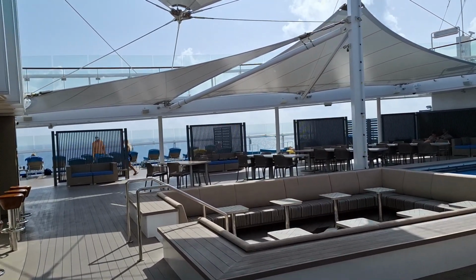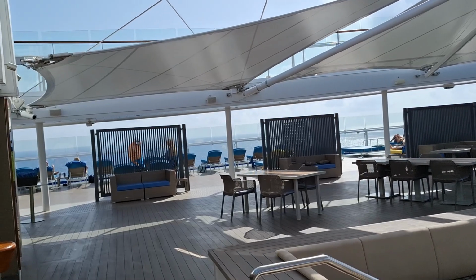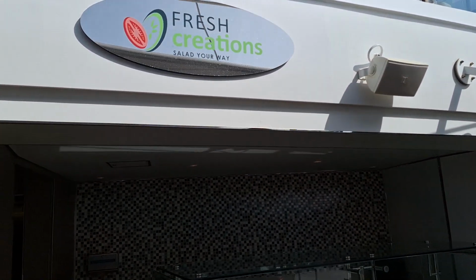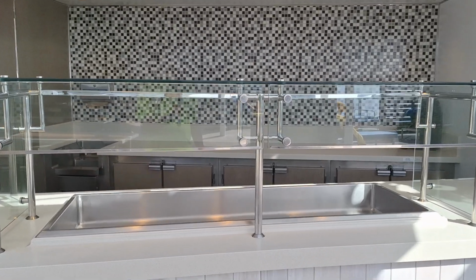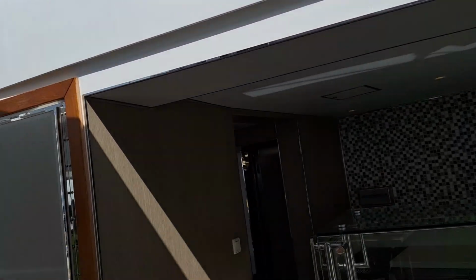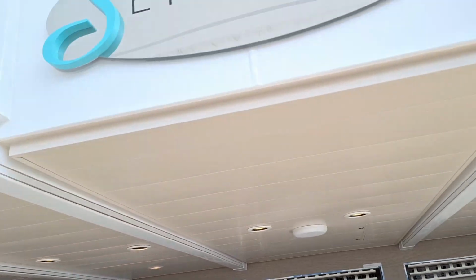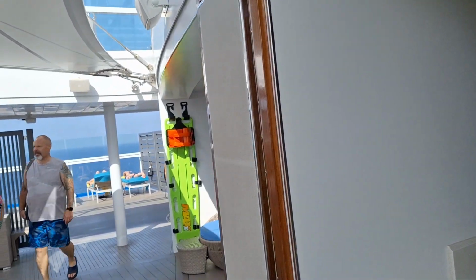And we're starting from Deck 18. This is the Serenity area, Deck 18. It's for adults only. And here we will find the Fresh Creations, which is open from 12 to 2:30 on sea days. So of course it's not open yet, but this will be complimentary. Fresh Creations, salads your way. It's right next to the Serenity Bar on Deck 18 forward. Okay, so that's stop number one.